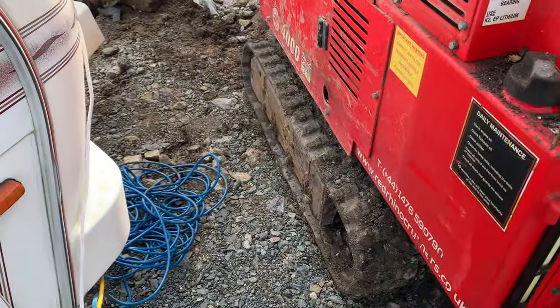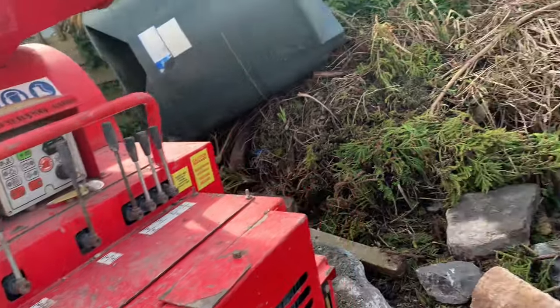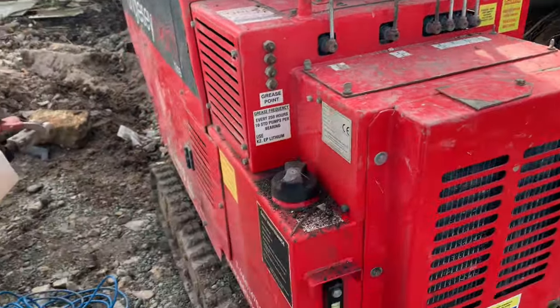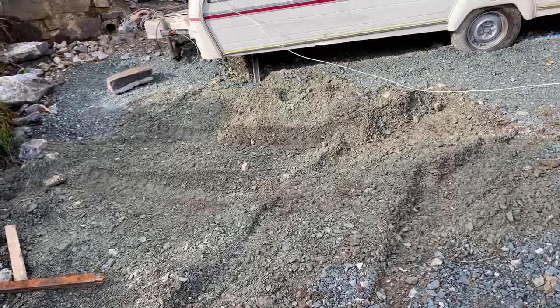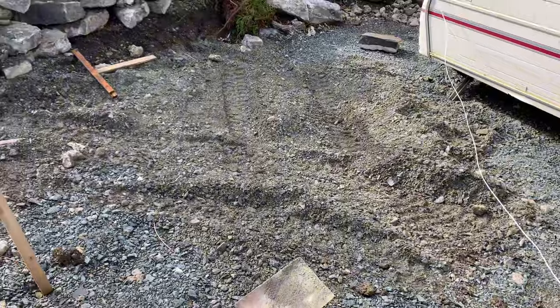So just a tip, if anyone's using one of these machines, the tracks are absolutely gutless. The power of these is just shocking. I know it's a big heavy unit, but yeah, look at the state. Don't know if you can get an idea of the depth.